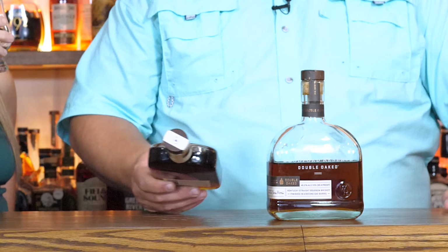You may be right, but I don't know. I wouldn't be against seeing a little bit of higher proof on this. I've got a double oaked here, one of the limited releases, and it is also 90.4 proof. I just really love this one. That's a great whiskey. So if you've never had Woodford Double Oaked, try it. That was delicious. It doesn't taste anything like a Blanton's, but it's a good alternative.